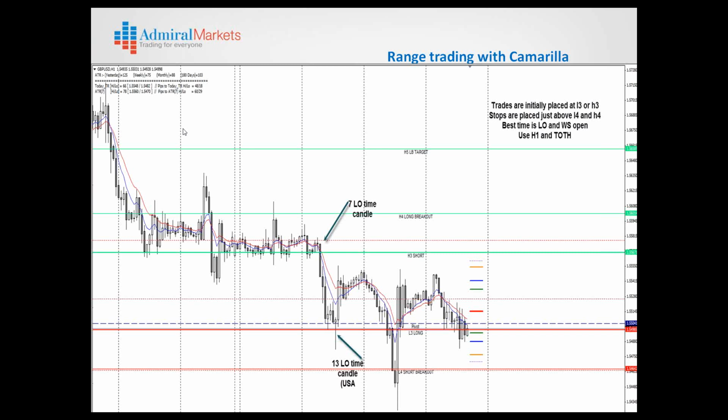And yet again you can see 55.80 how it reacted. It's still the Camarilla indicator. It shows you pivot points also, so you could see that, and it's close to H3, so that was a triple confirmation to go short.